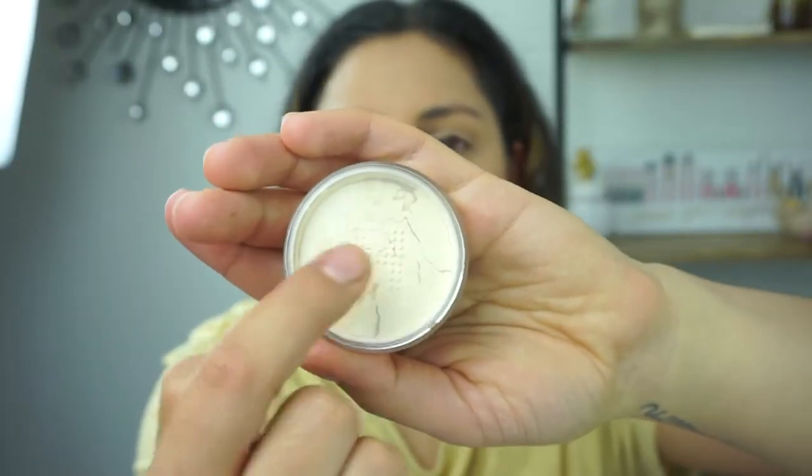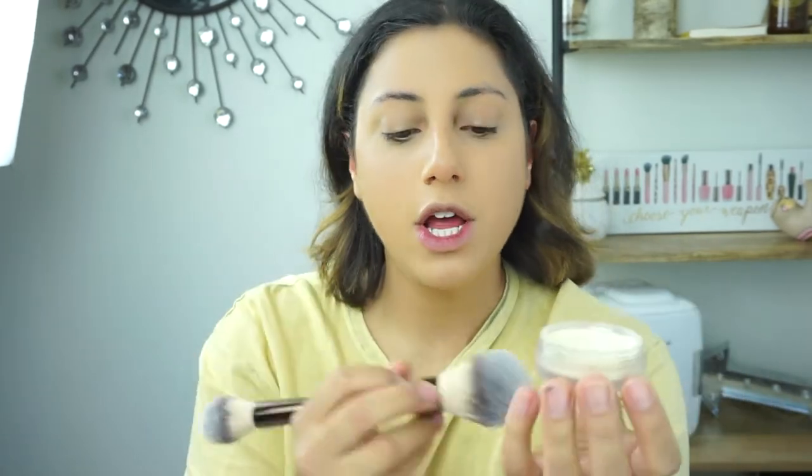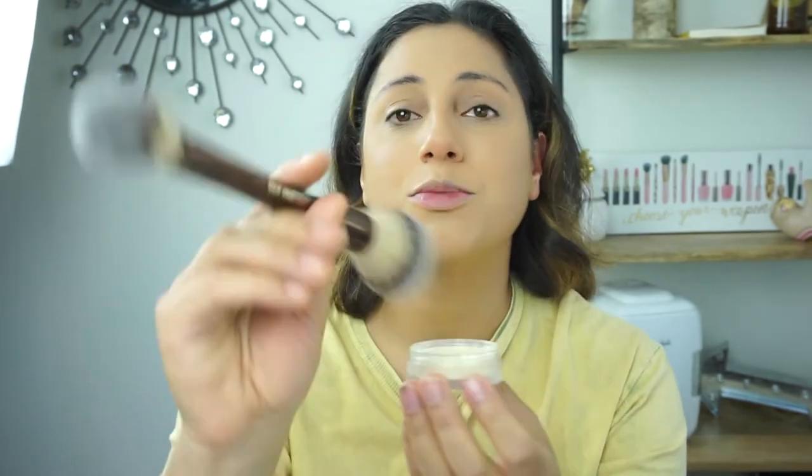Yes, and this does have the little, I hope you can see, it has like the little H. So something fun that I also picked up was this Hourglass brush, because it is kind of hard to find cruelty-free makeup brushes that are really good, and I always see people using this brush and I don't know why, it just looks so satisfying to me.